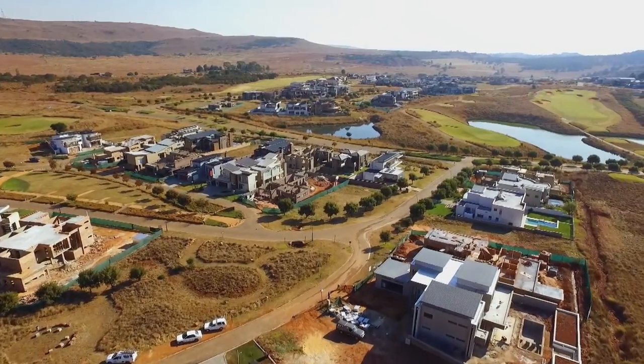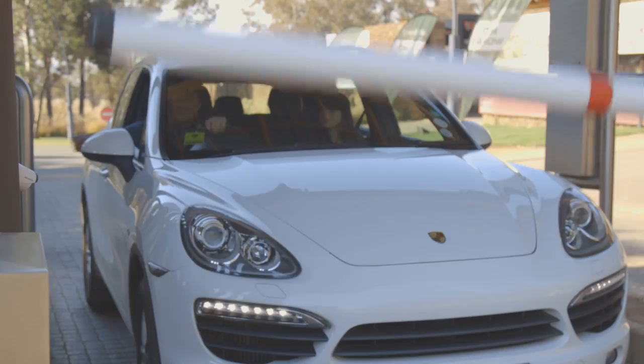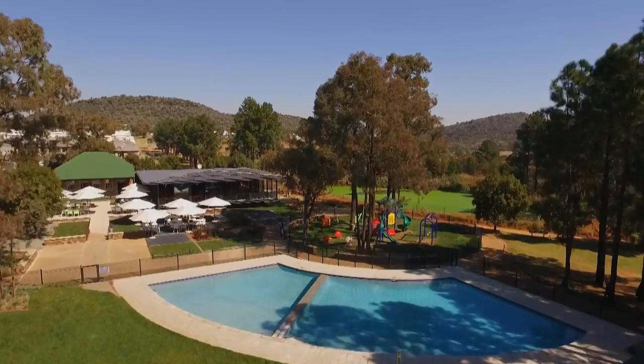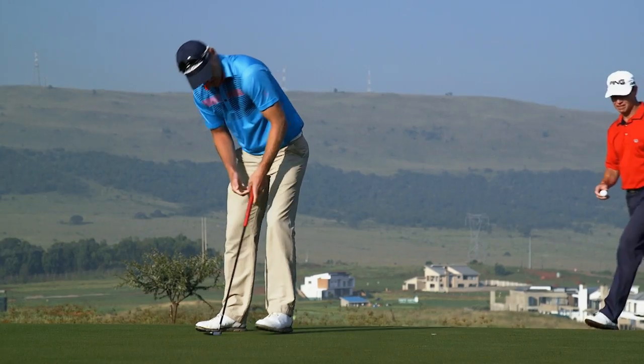However, there have been some changes, and now sectional title is incorporated into the estates, which I think is amazing, because it's more affordable, and people who are buying sectional title still benefit from that estate living: the security that comes with it, the pool house, the golf course. So it's really great to have sectional title in estate living now.